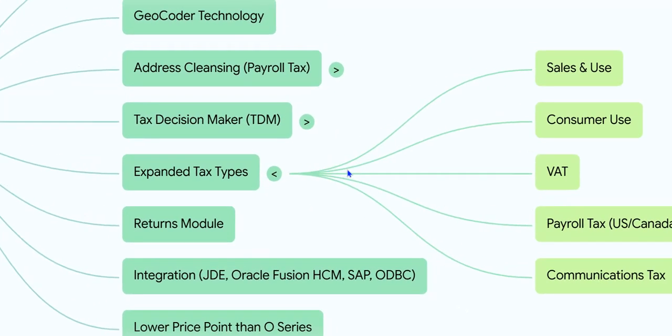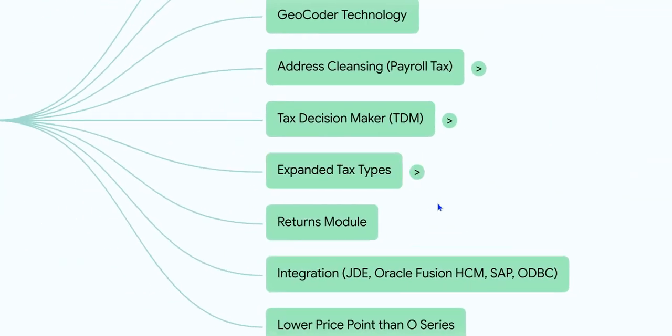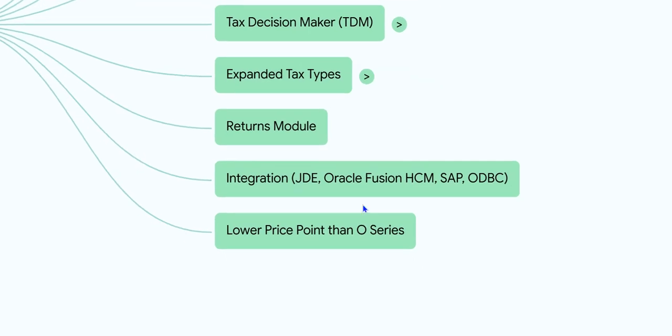And integration-wise, still playing nice with big ERPs. Yep. Continued connections with systems like JD Edwards Enterprise One, Oracle Fusion HCM for payroll, mentions of SAP connectors too. And technically, it used standard database tools like ODBC and specific drivers to talk to different database platforms. Oracle, SQL Server, DB2, common in those client server setups, like universal translators for databases.